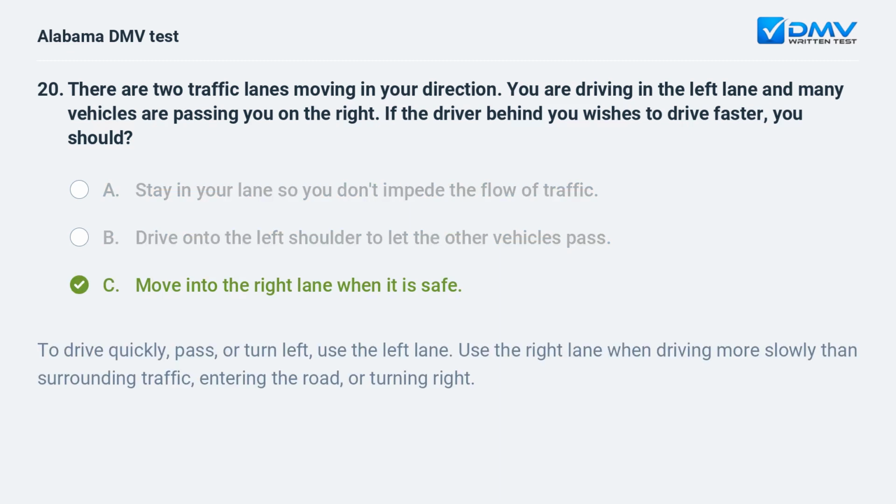C. Move into the right lane when it is safe. To drive quickly, pass, or turn left, use the left lane. Use the right lane when driving more slowly than surrounding traffic, entering the road, or turning right.